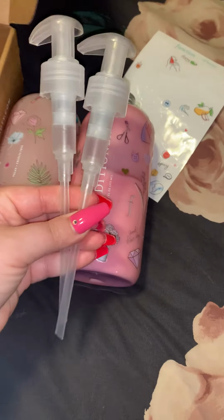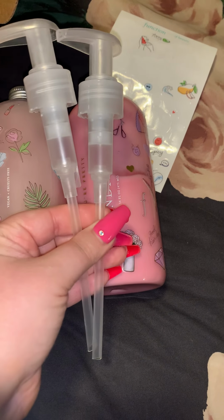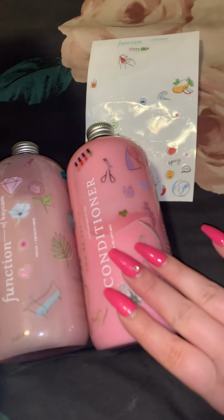So they also come with pumps. So once I get these in the shower, I will replace the caps with the pumps. That way it's easier to dispense and use and everything. So yeah, I was just super excited about this. Wanted to show you guys it and recommend you try them out.